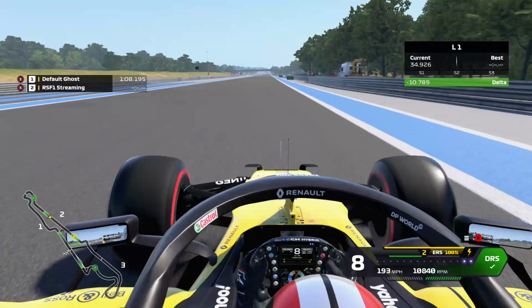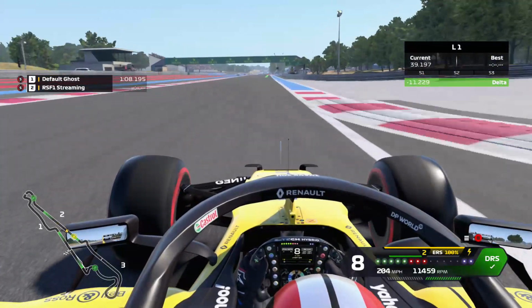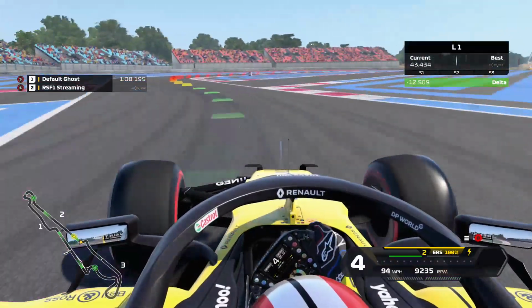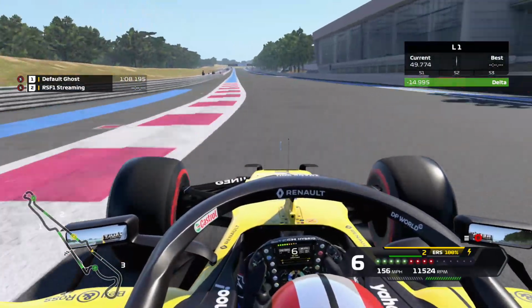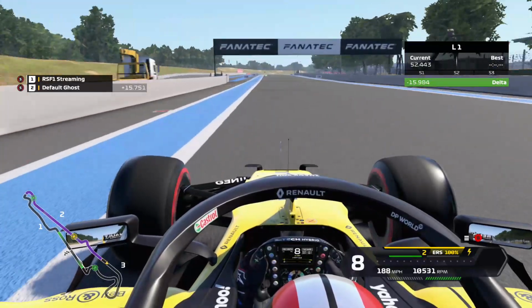If not DRS, just past the marker boards. There's a lot of marker boards on this corner to indicate where you are on the circuit, what turn you're going through. Then into this chicane, turn 8. And into third gear for turn 9 on the exit, keeping it off the white lines, because not as bad as Canada, the last one, but can be quite tricky still.